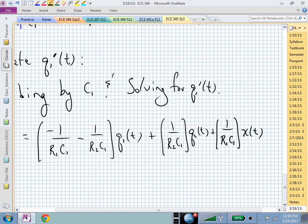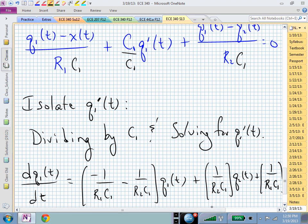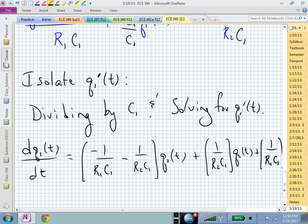1 over R1 C1 times X. That's now your first equation. Questions on that? That should be very easy, even after coming back from a week off from break. Let's now write KCL at node 2.